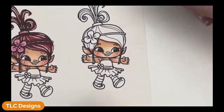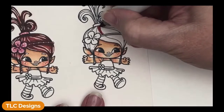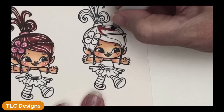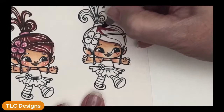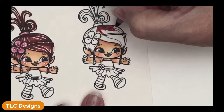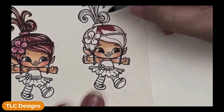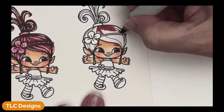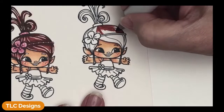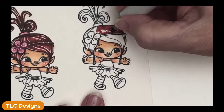Let's start with E08, and we are just going to go down, following the lines of the hair. I have to keep blinking because I can't color with my glasses on anymore. And I can barely see what I'm doing with my glasses off. So we are just going to halfway down. I kind of want the shadow to be in the center. And we're going to go up from the little headband she's wearing, like that. Use the very tip of your marker.